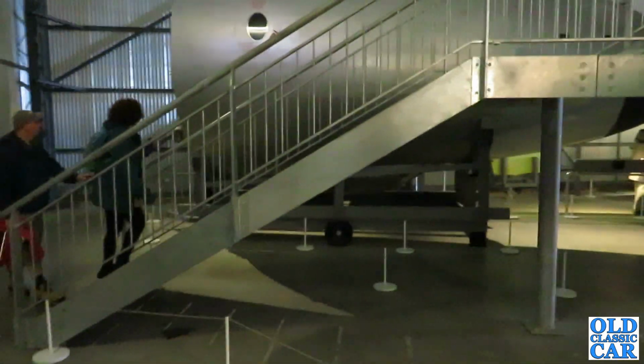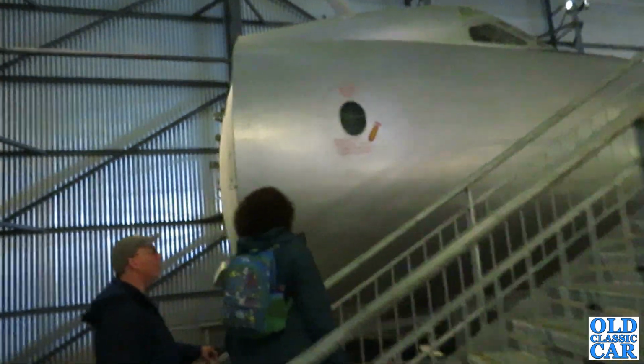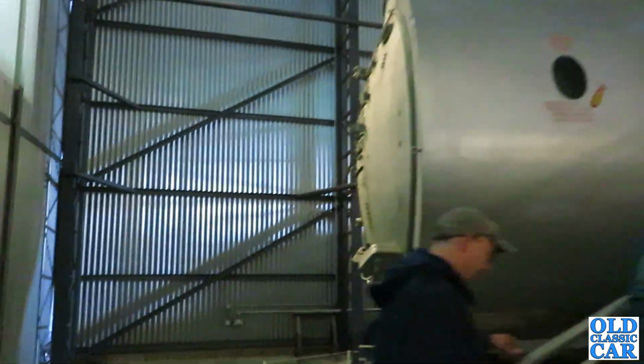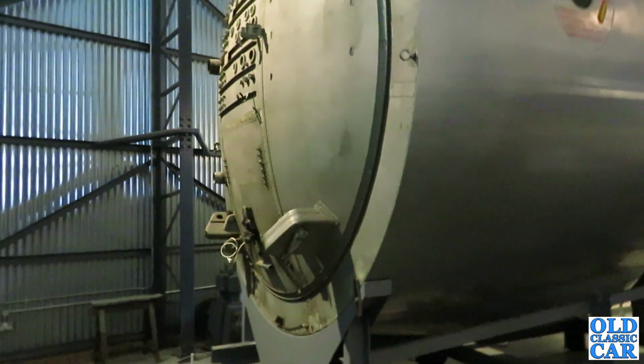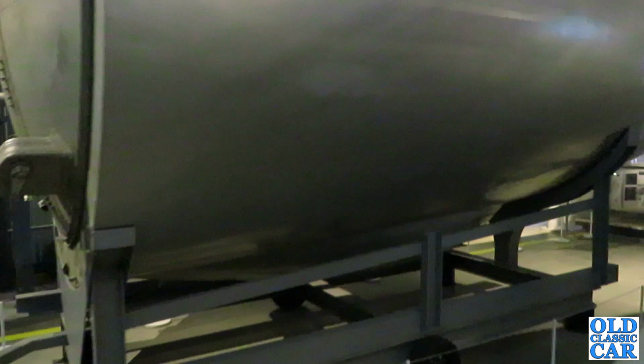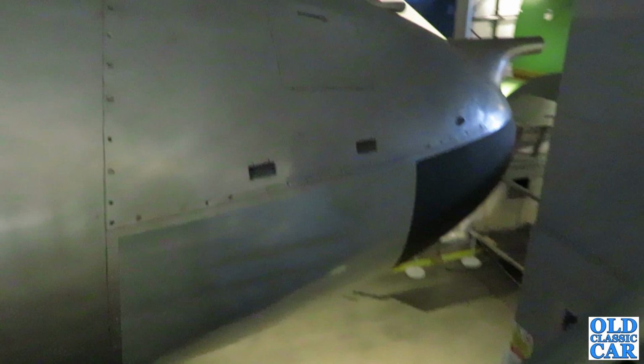There's a rarity, the front end of the Vickers Valiant, the V-bomber, one of the 3 V-bombers that were built during the Cold War. The Valiant was the first of the 3 V-bombers to be retired from service due to cracks in the fuselage. And this, I think, used to be inside the stratospheric chamber at one time. Now it's on display here in the back of one of the hangars.